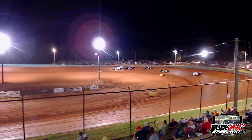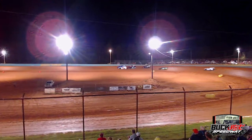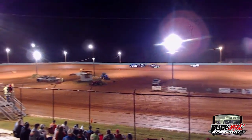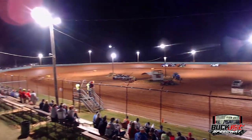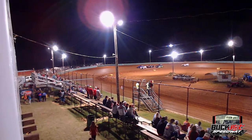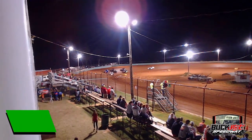All right. Like I said, folks, J.R. Brown's got a fast car. Now he's just got to get around this whole field that's in front of him. Scotty Gowers got loose and went up high. Hopefully he can keep it under control in this restart. Rominger had a good jump off. He gets it nicely again.